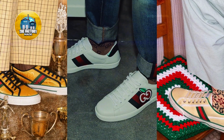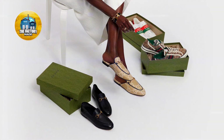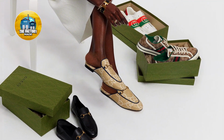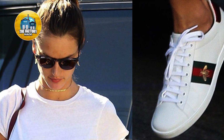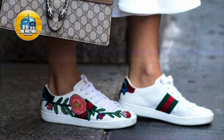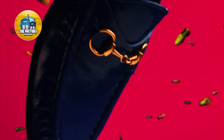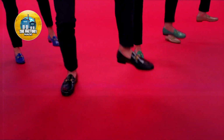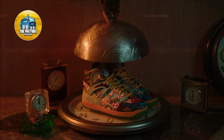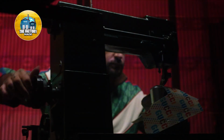Sia, a 21-year-old college student with a passion for fashion, always had wanted a pair of Gucci shoes. She had seen them everywhere, on celebrities, in magazines, in store windows, but they were always too expensive. So she started saving, little by little, until the day she finally walked into a Gucci store, ready to buy her first pair. As she held the sleek leather shoe in her hands, she wondered, what makes these so special?